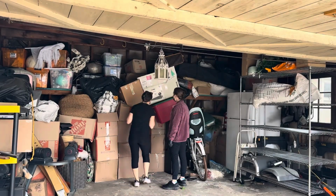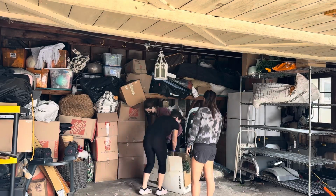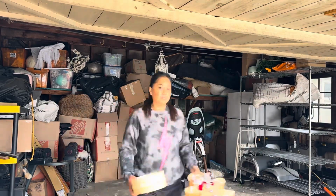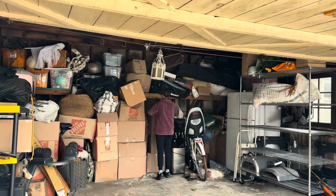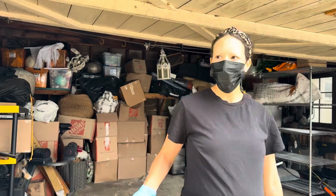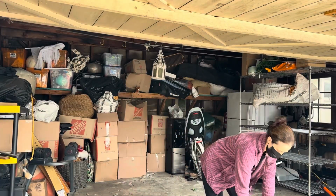If this project looks extreme to you, that's because it is. But here's the truth. A lot of people have spaces like this. Life moves fast, things pile up. And this is especially true when you move very often and have kids, as our client does. And when health hazards are involved, it becomes even more emotionally and physically draining to deal with.